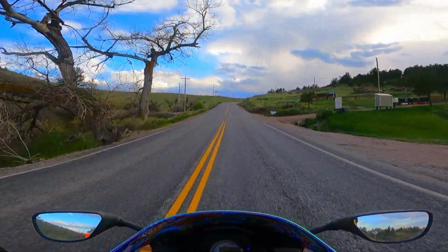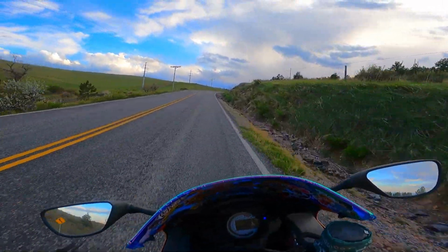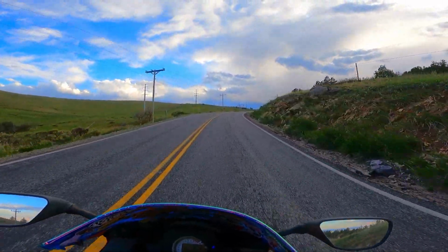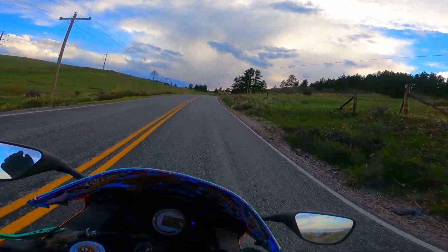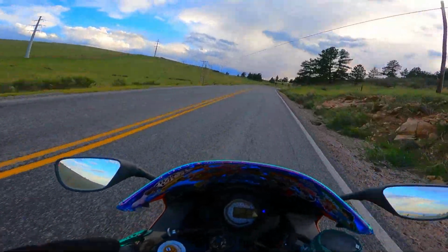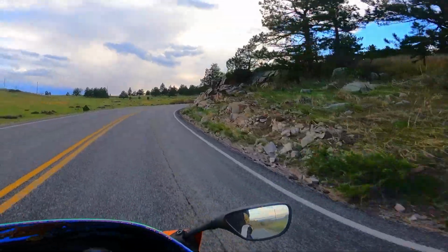So let's say an example here on the straightaway. Let's say the curve was right here. I could turn my head. Now I could push and start to bring it in, right? So let's watch it here maybe. So turn my head first, boom. Now push to start bringing the bike in. So try to separate those two things. Body, head, then bike, right?